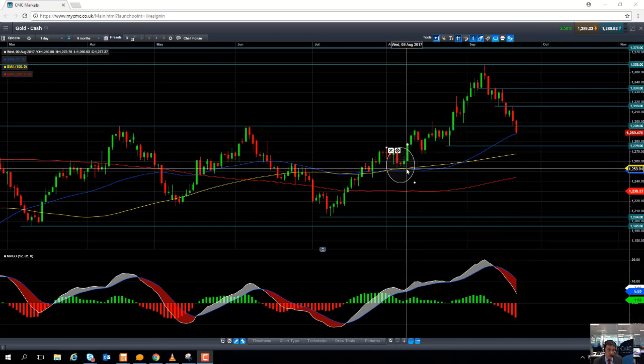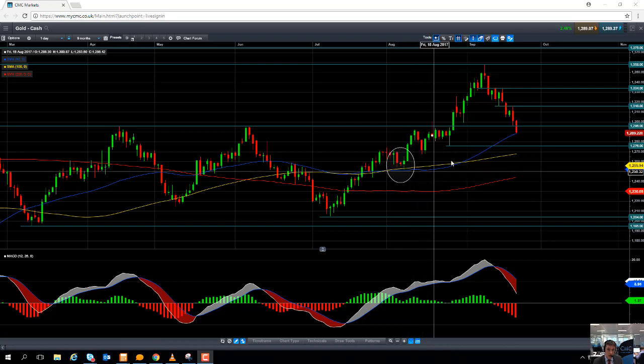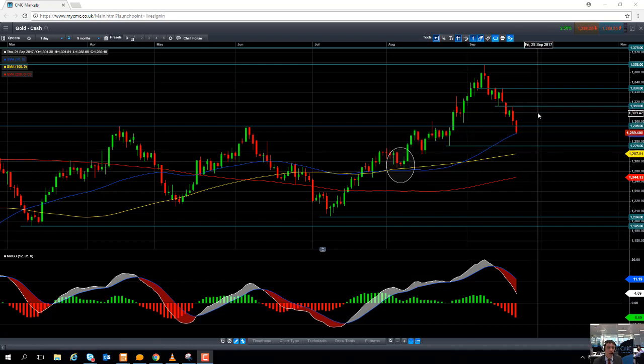If we turn our attention back here to August, we saw the price of gold receive support from a combination of both the 50-day moving average and the 100-day moving average. So seeing as it has proven in the past to act as a support to downward moves, it is a possibility it could do so in the near term.